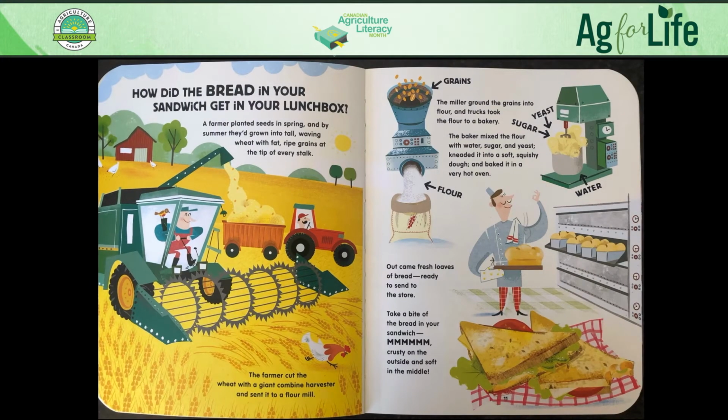How did the bread in your sandwich get in your lunchbox? A farmer planted seeds in spring, and by summer they'd grown into tall, waving wheat with fat, ripe grains at the tip of every stalk. The farmer cut the wheat with a giant combine harvester and sent it to a flour mill.